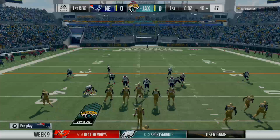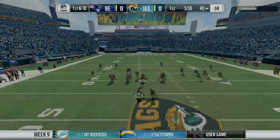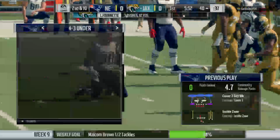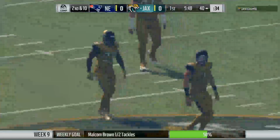Defense has up its sleeve. Fournette, a first down carry. And running room scarce here. He's going to be stopped in his tracks at the line of scrimmage. Call it no gain on the play, and it'll be second down.